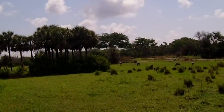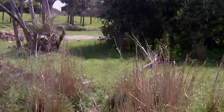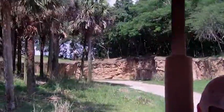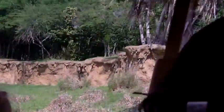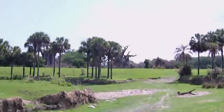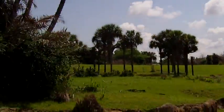Look at the big giraffe there on the left-hand side. It looks like a male giraffe from here. Male giraffes will weigh about 2,500 pounds and will reach heights of up to 18, sometimes even 20 feet tall. They get pretty big.